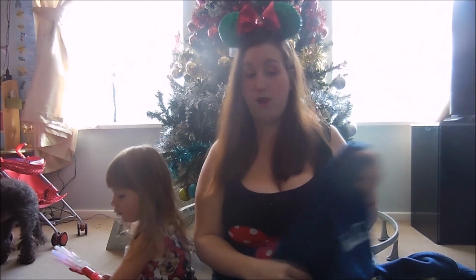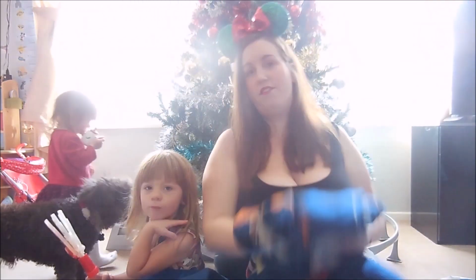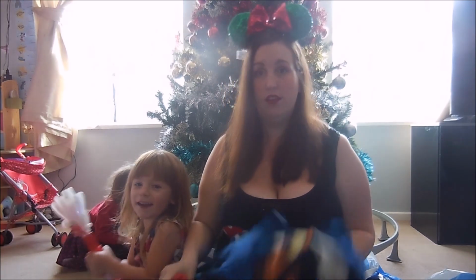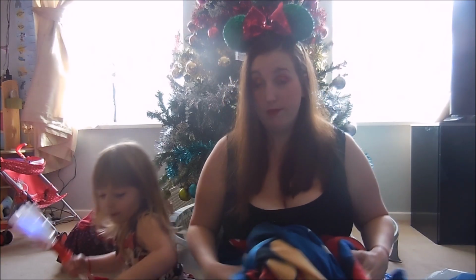So the girls now have one of their own each. And this was the one from the year before that I got. It's got all their signatures on it, and I absolutely love it. And I think the year before my mum got it, and it was the castle, with all sparkly lights, which is beautiful. So I want next year's blanket, obviously.